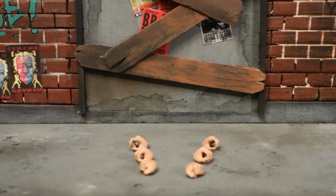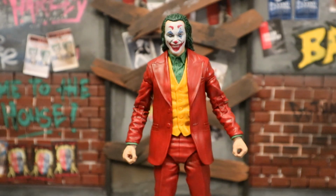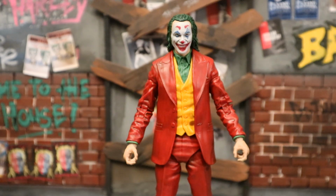Now let's check out his hands. He has 6 of them, 3 left hands and 3 right hands. Here he is with his first pair of hands. These are his fists. Then, with his second pair of hands, this is a pair of gripping hands. And his third pair of hands, this is a pair of gripping hands with trigger fingers for his gun.